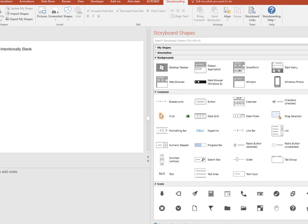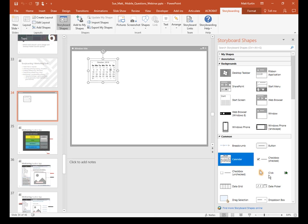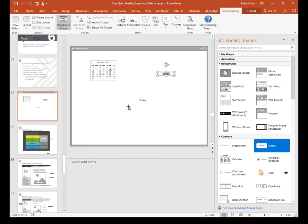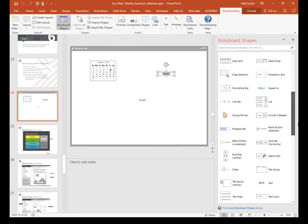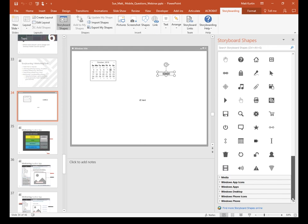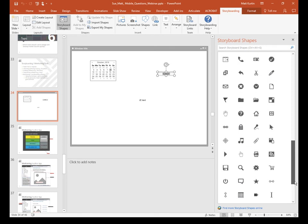For example, if I wanted to use a window background, I drag it and drop it there. Then I can pick elements, like I can put a calendar in, or a checkbox, or a button. All of these elements are totally editable, just like any drawing object or text object in PowerPoint. There's a whole bunch of them, as you can see: icons, media, Windows apps, and all sorts of things. And you can design your own and save them as one of your shapes that you can then reuse.